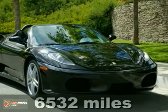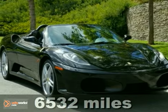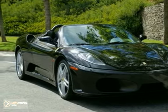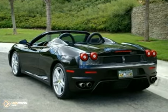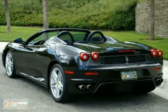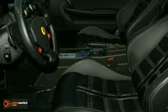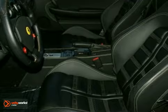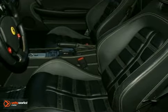Low miles, fully loaded, ball polished wheels. The Auto Gallery is exceptionally pleased to present this beautiful 2007 Ferrari F430 Spider two-door convertible with an F1 transmission. Finished in a Nero Daytona exterior and Nero black leather interior, this F430 Spider is simply gorgeous. This Ferrari has been very well maintained, regularly serviced, and with only 6,532 miles, it is in exceptional condition.